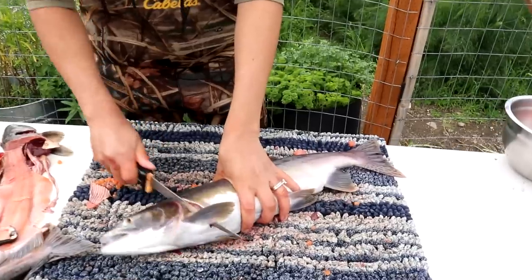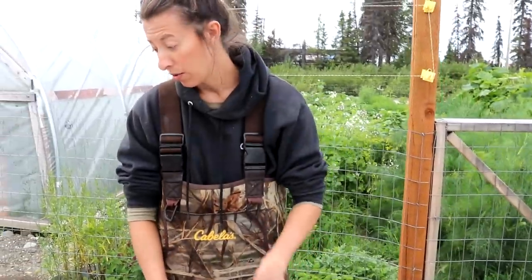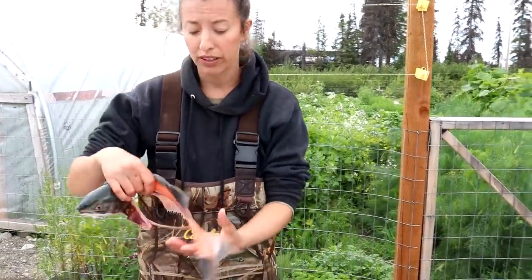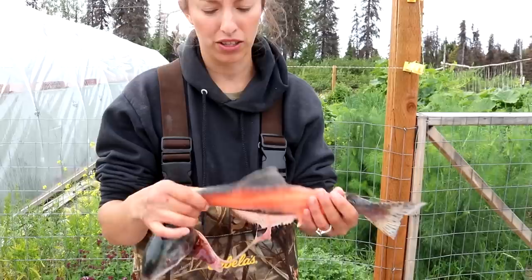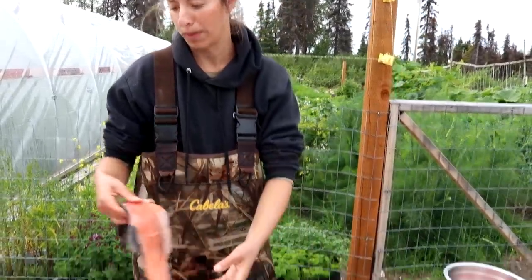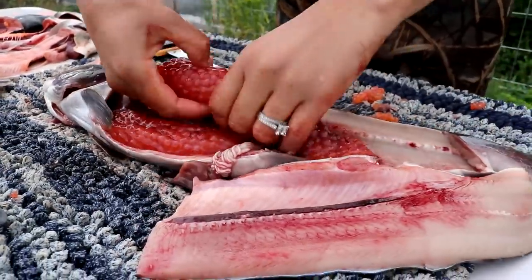So Eric and I are saving a few of the fillets of the pinks for us. The rest is actually gonna go to the dogs because we've already done all our canning for the year, and we have already made some fish stock, which turned out really awesome. And so these carcasses will either go to the chickens or to the compost pile. Nice eggs on this one.